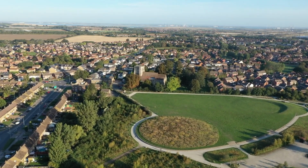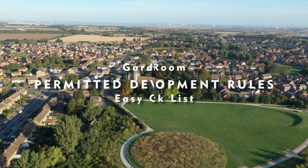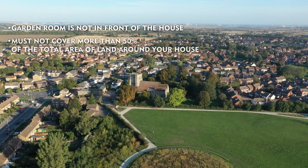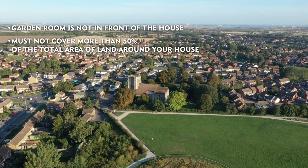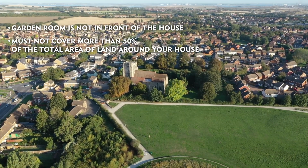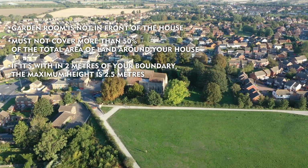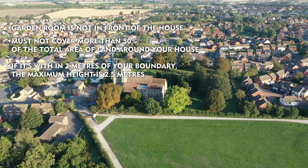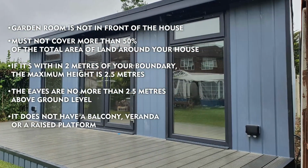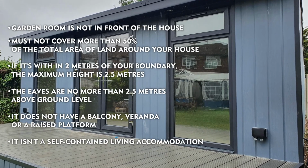for any local restrictions. If you want to construct your garden room under permitted development, you'll need to make sure it meets the following rules wherever you live in the UK. Your garden room isn't in front of your home. The total area of all extensions, sheds and outbuildings, including your proposed garden room, must not cover more than 50% of the total area of land around your house. If it's within 2 metres of your boundary, the maximum height is 2.5 metres. The eaves are no more than 2.5 metres above ground level. It doesn't have a balcony, veranda or raised platform, and it isn't self-contained living accommodation.